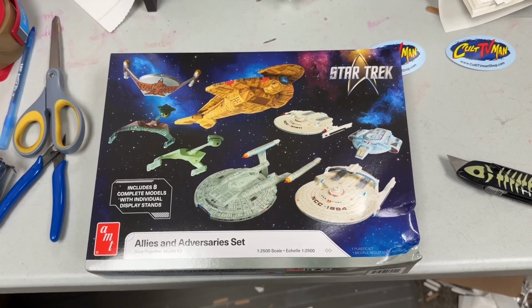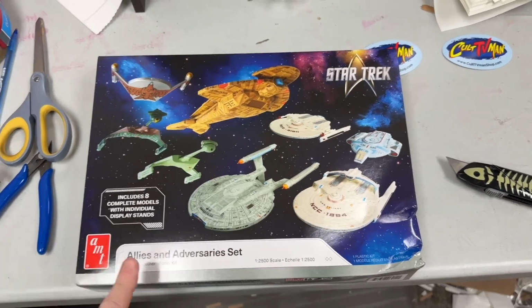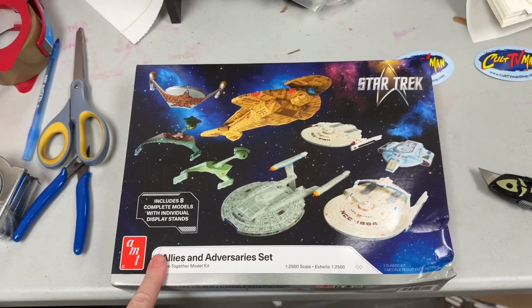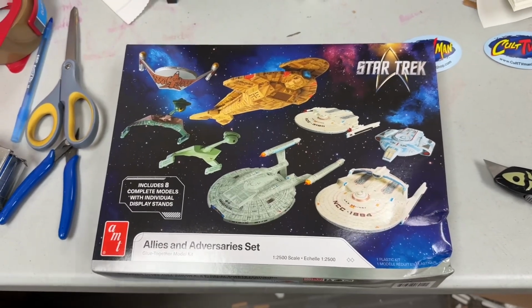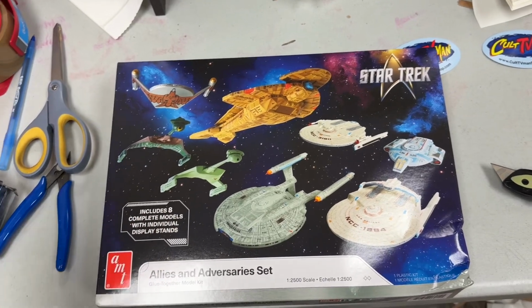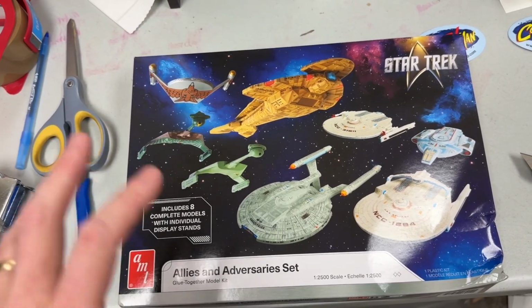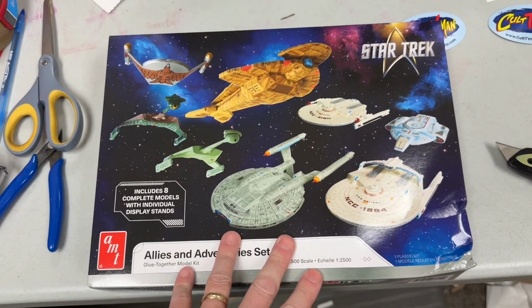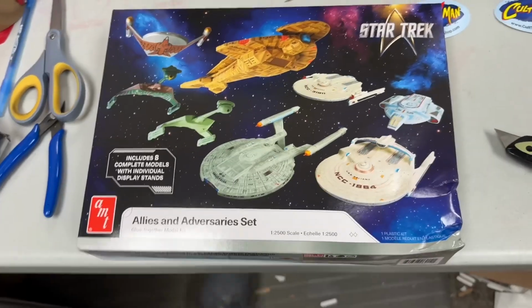Time for another look at what is in the box. Today we have the Allies and Adversaries set. Now this is a new box set of 1/2500 scale kits. Most of these came out in other variations, but now we have them all collected together inside the box. Take a look inside the box and see what you get.